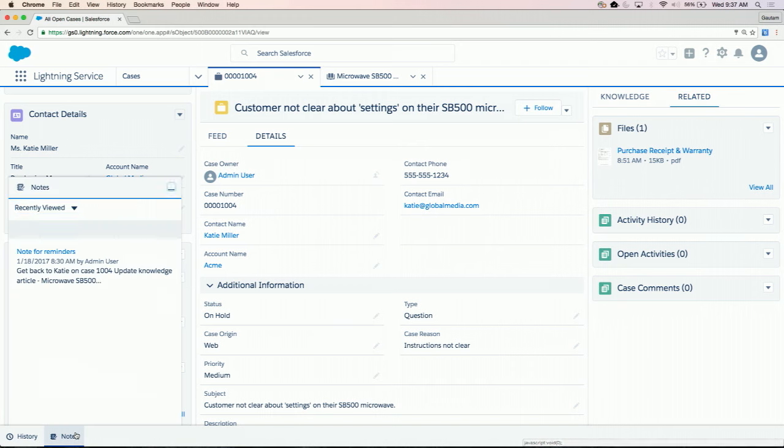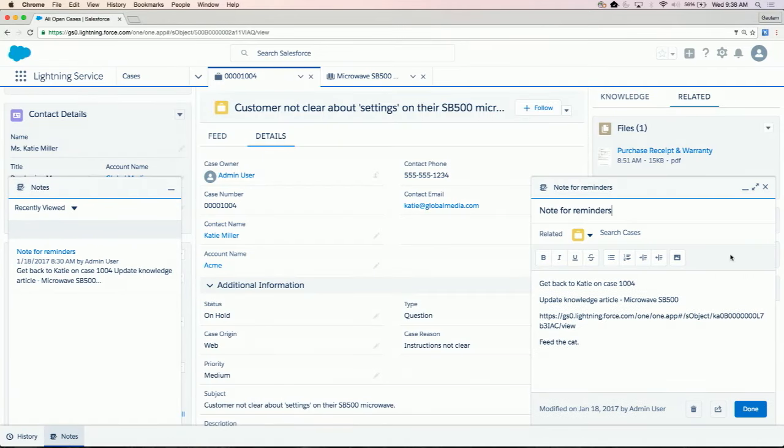So for a lot of you, I'm sure you've looked at our blogs and seen that in the world of Classic, you actually had to create your own notes component. This is something that a lot of customers had put in place. Well, in the world of Lightning, notes comes out of the box. So you can go ahead and create your notes. It's easy enough. There's a notes composer that comes on. You can add notes all the time.